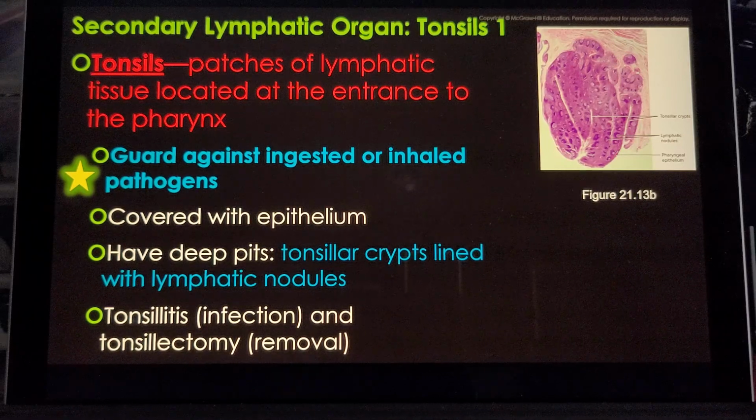Okay, tonsils. So these tonsils are located at the entrance of the pharynx, so in the back of your throat region. They have one job and one job only: to guard against ingested or inhaled pathogens. This is why sometimes your throat gets sore if you have an infection, because those tonsils back there are reacting to that foreign pathogen, and so they're swollen and they get irritated, and so, sore throat.